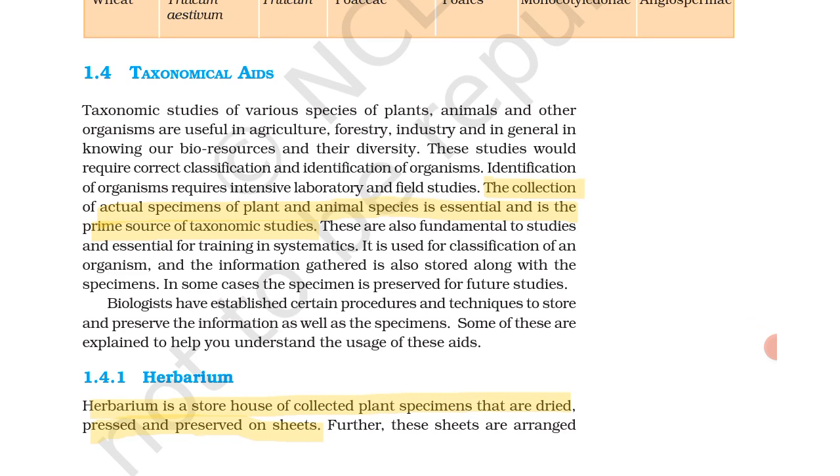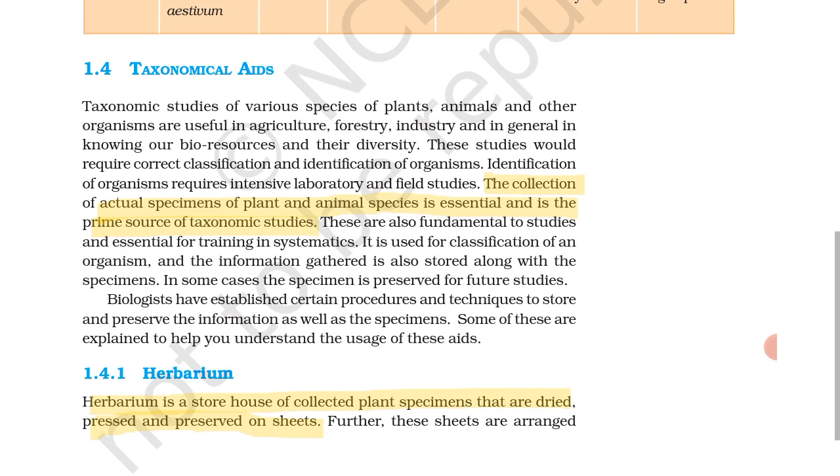Biologists have established certain procedures and techniques to store and preserve the information as well as specimens. Means what? In this we can store the specimens and preserve them for longer times for further studies. Now, herbarium.